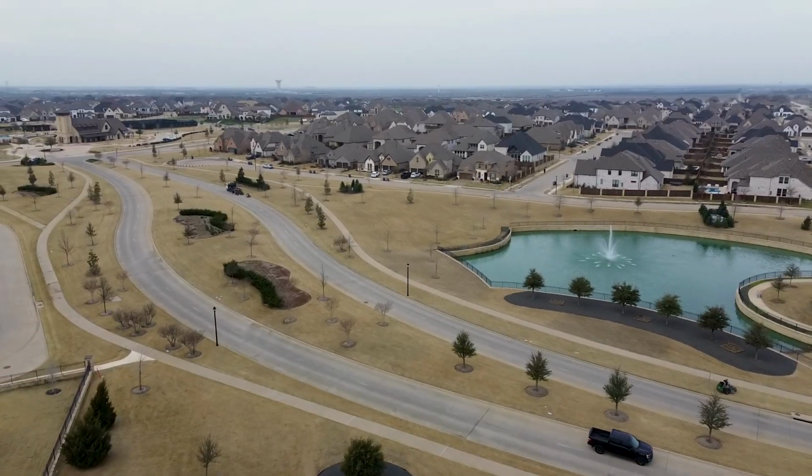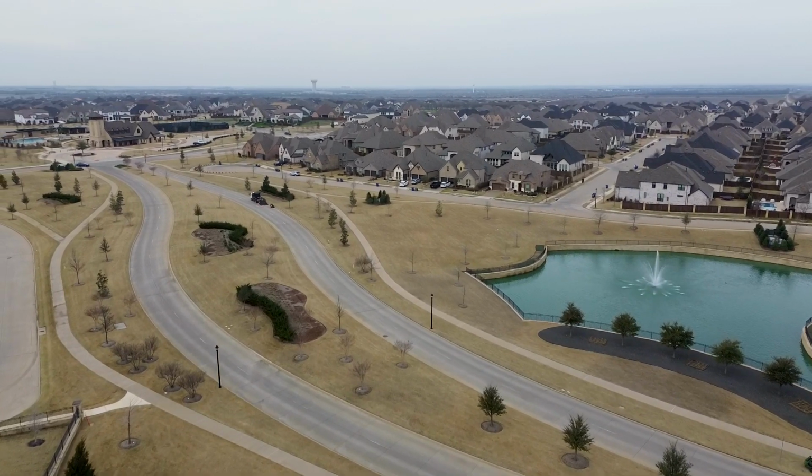And I would say it's kind of a comparison between here and Windsong Ranch. You're just not gonna get the massive lagoon that Windsong Ranch has. But this community has so much to offer. You're gonna have 53 acres of parks and trails here.